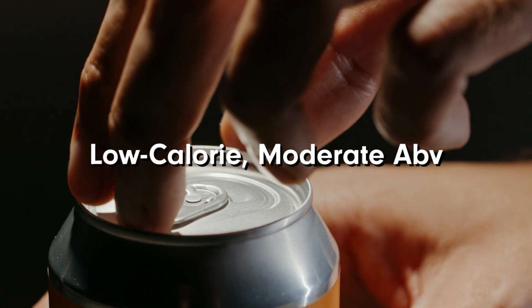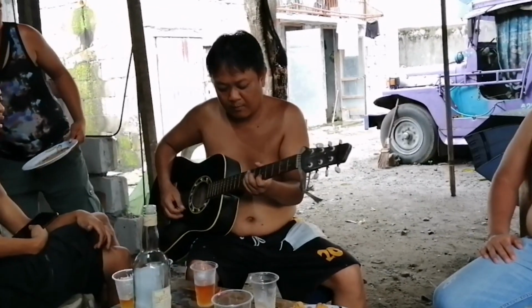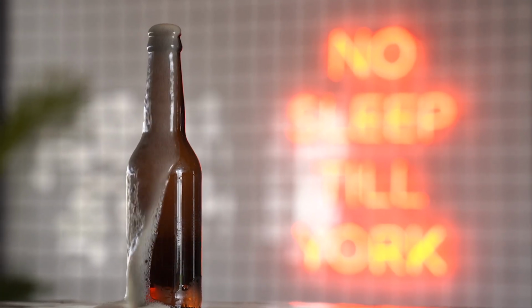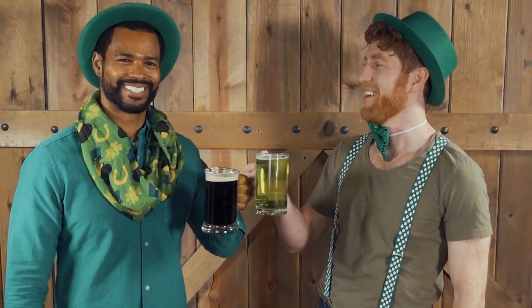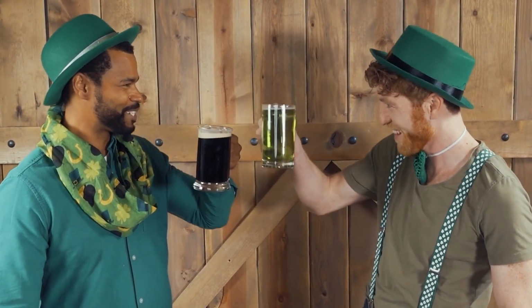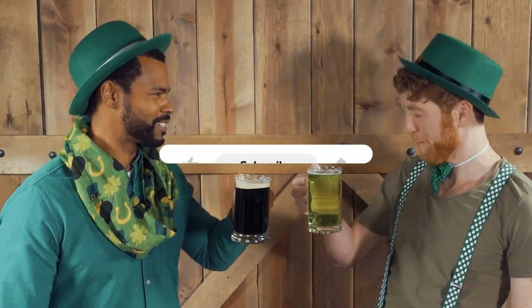It's a low-calorie, moderate ABV beer, so there's no significant harm in drinking it. However, if you're after something with a unique flavor profile, Labatt Blue might leave you wanting more. It's reliable, yes, but isn't exactly going to leave a lasting impression on your taste buds. If you're after something with a bit more boldness, it's time to move on. Let's get to the next beer.